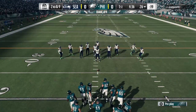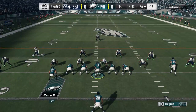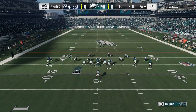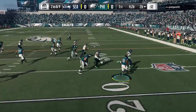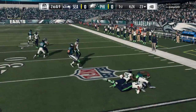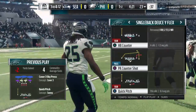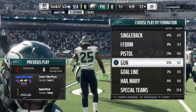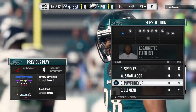2nd down following the run. A first carry now for Wendell Smallwood. And there is nowhere for him to cut back as he's taken down in the backfield. Calling a loss of 2 on the play. And that's going to lead to a 3rd and 12.